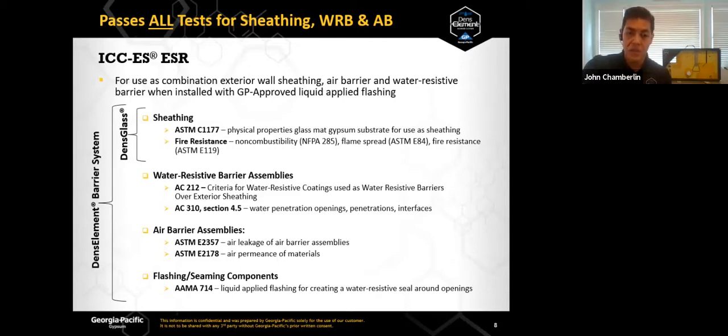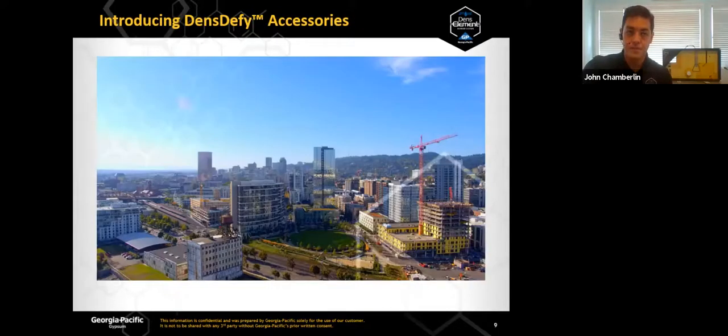Now, at the same time, we looked to our friends in the Air Barrier Association of America for guidance in how to test to standards for a high-performance air barrier assembly. And then we looked to our friends at AMA for what a liquid flashing should really look like and how it should perform. And so you'll see that DensElement Barrier System does meet AC 212. It does comply with AMA standards for air barrier assemblies, and the liquid flashing component is AMA 714 approved.